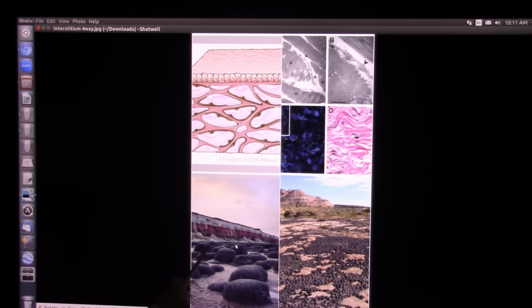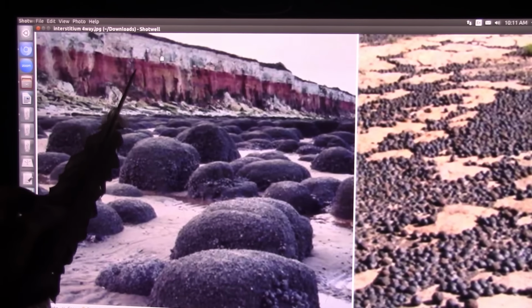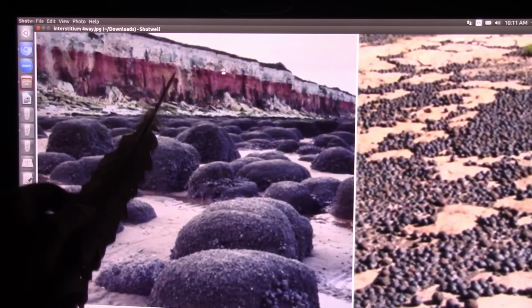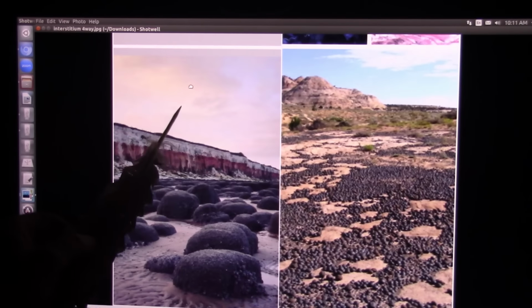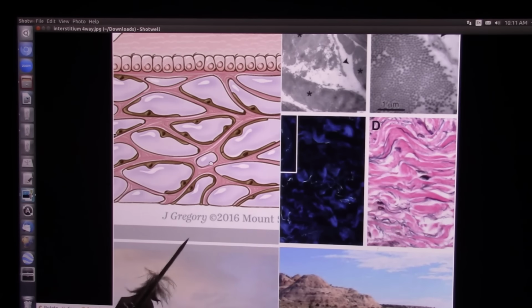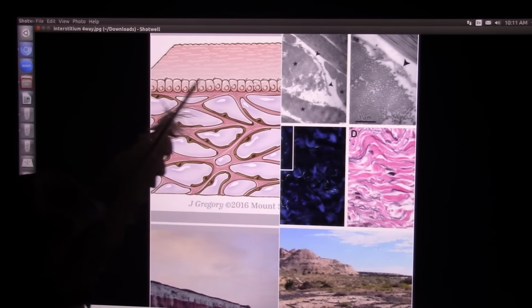And here's what, look at this. This is Huntington Beach in the United Kingdom. You see that? This whole thing's collapsing. That's skin. And that's body tissue. And these balls are the interstitium balls. And this is what they look like in body tissue. This is the mucosa, skin, fascia. It's the coating, the membrane.